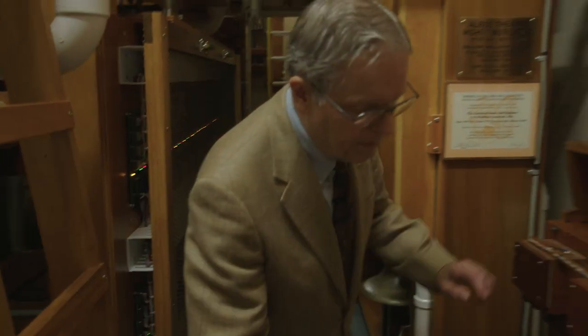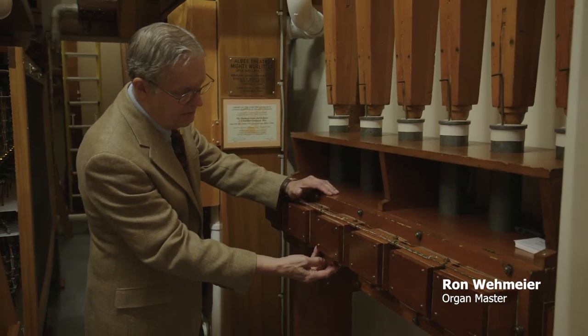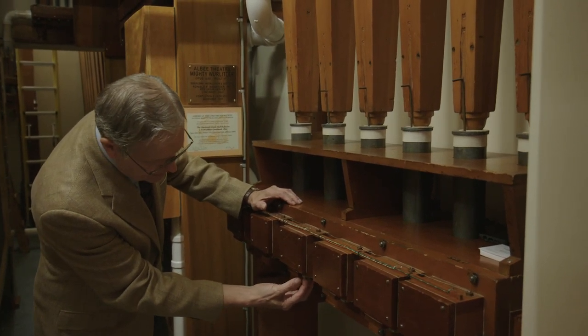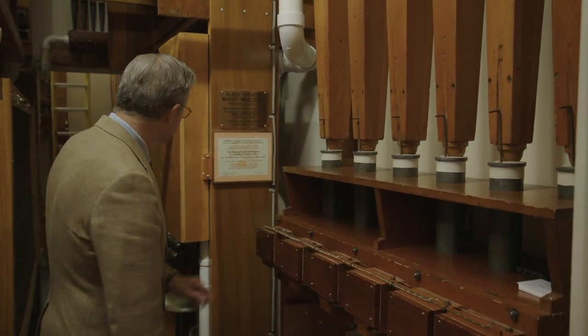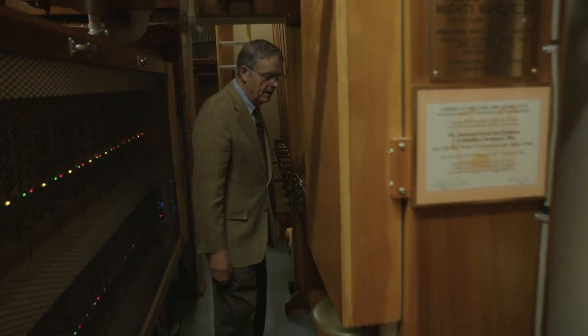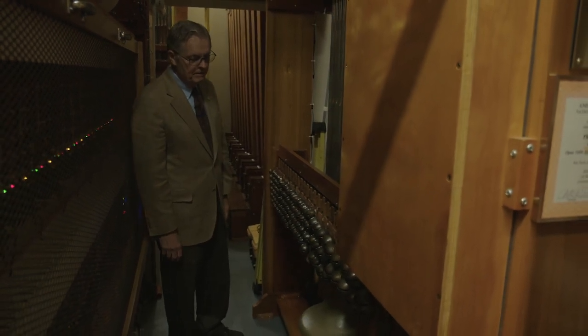This is a typical action for the organ, and as I depress this, it takes this magnet here. There's a magnet under each percussion and each pipe that is activated by the relay here. Going over here, we can see some of the percussion. Trent, will you play the sleigh bells? These are the tuned sleigh bells. All this is played directly.